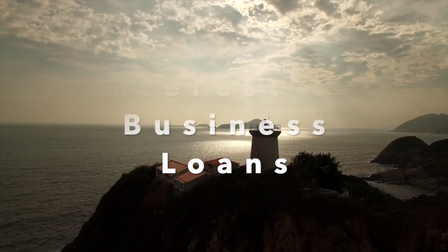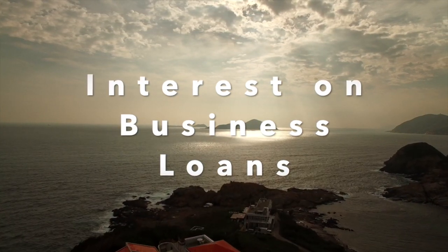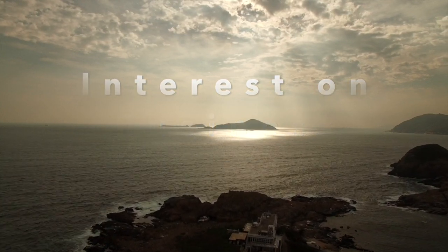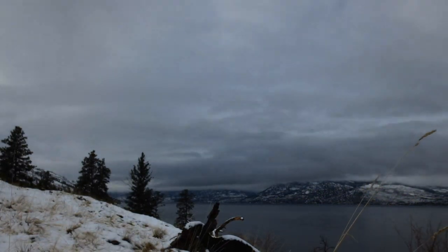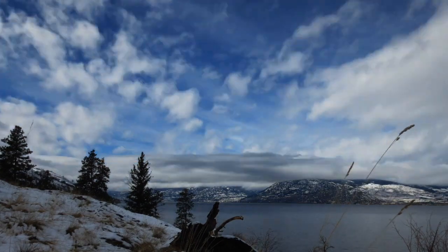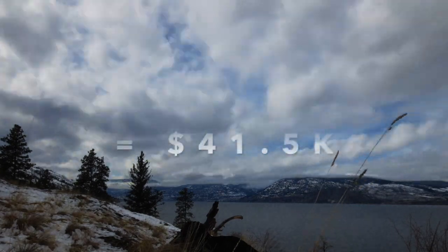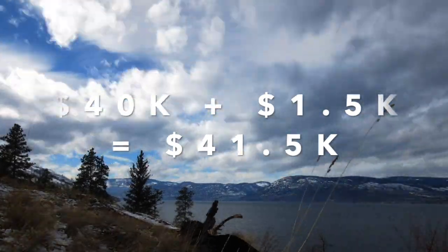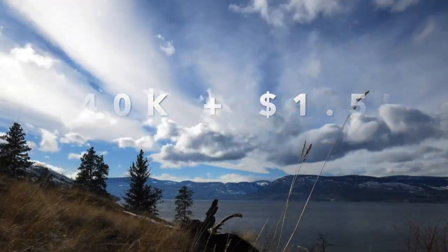Interest paid on business loans is deductible as a business expense. Assuming you took out a business loan for the car and pay interest on that loan, that interest is completely tax deductible. Assuming you pay $1,500 a year in interest, based on a loan interest rate of 3.75% with no money down, the entire $1,500 is tax deductible every single year, as long as you continue to use the vehicle for business purposes. So far, we have the total tax write-offs as $40,000 plus $1,500, which is $41,500 for the first year, and subsequently a $1,500 tax deduction thereafter for the life of the loan.